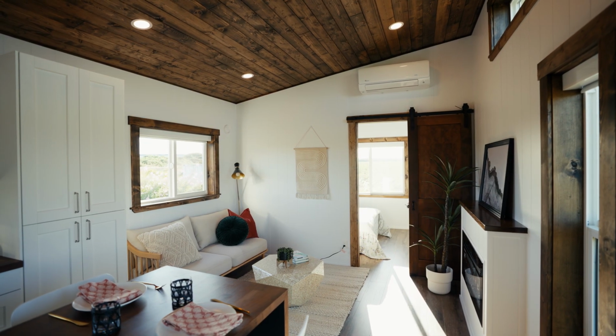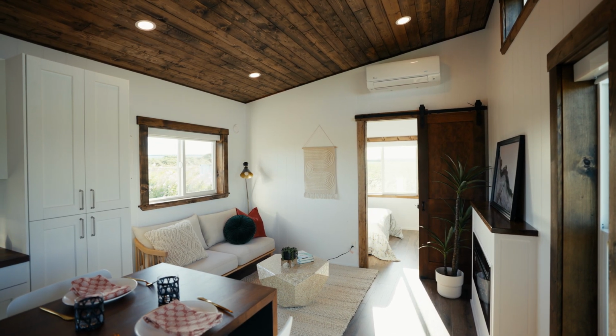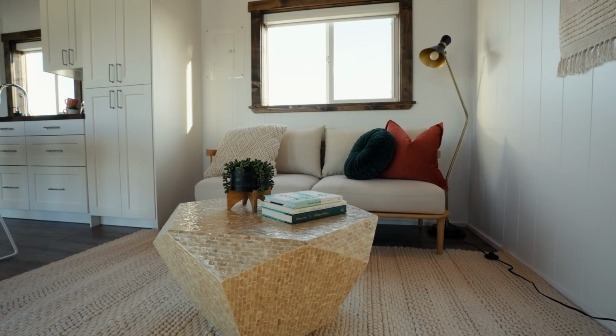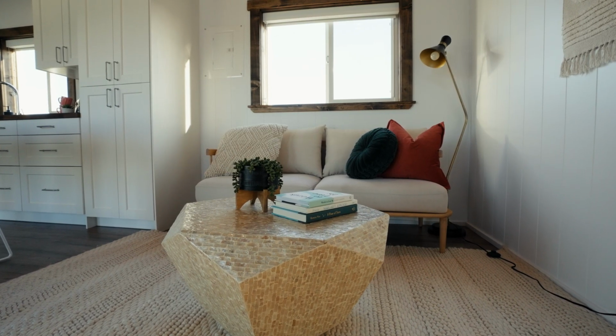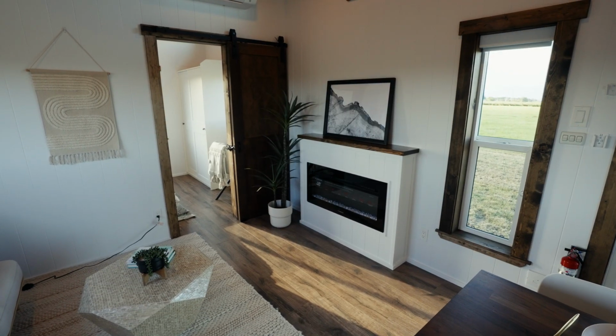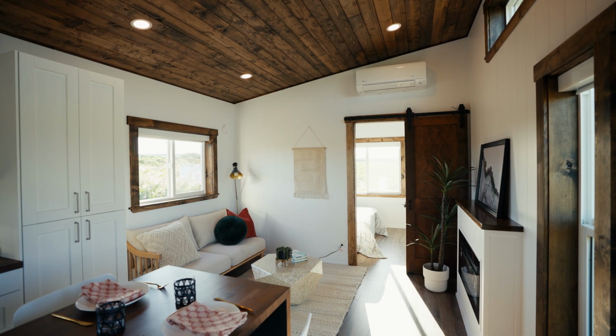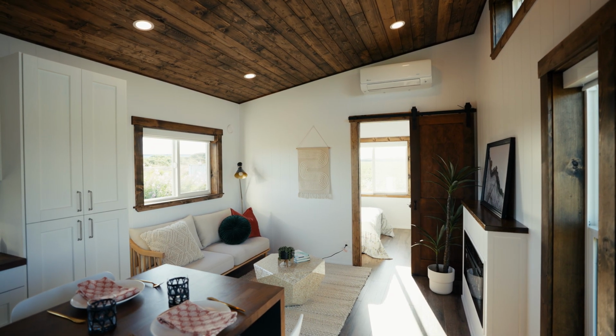Moving forward in the home, you'll find yourself arriving in the living room. And what I really love about these floor plans that sit at 12 feet in width is that you get tons of space in the living room to set back a couch, put a coffee table in between, and then have a fireplace and a TV on the wall. All the while, none of these things feel like they're cramped in and too close to each other. The amount of room dedicated to the living space here is both comfortable but also functional.